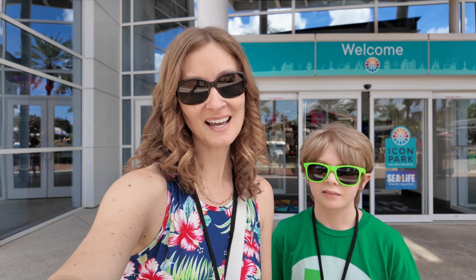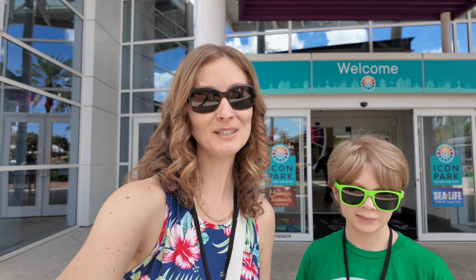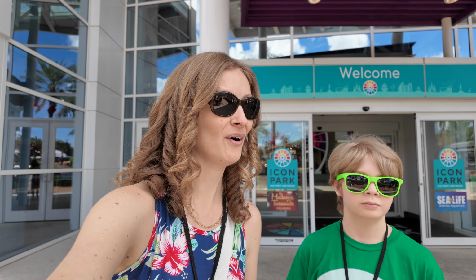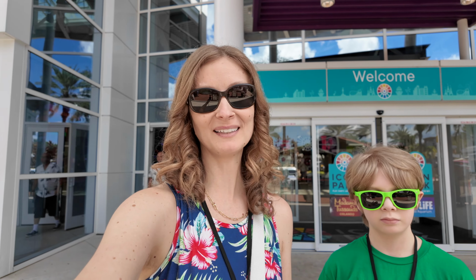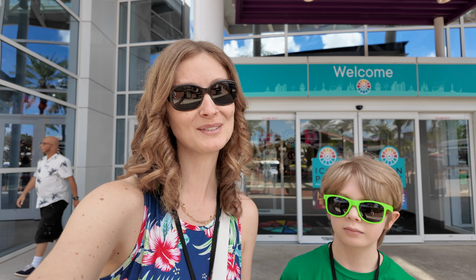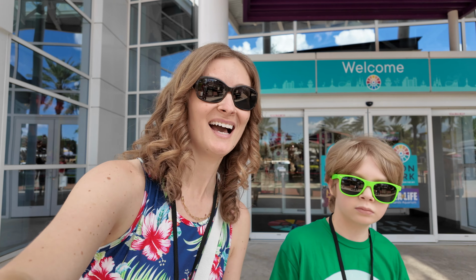Alright, so we just got out of the Wax Museum. The Sea Life Pirate Adventure was so much fun, and then we got to go see all those wax people. Oh my goodness, that was amazing. Everybody looks so realistic, and then you can get up close and take pictures. So we have had a ton of fun here today out at Orlando's Icon Park.